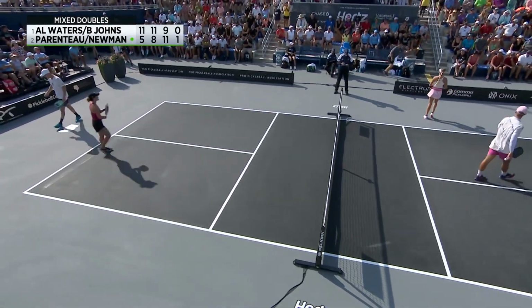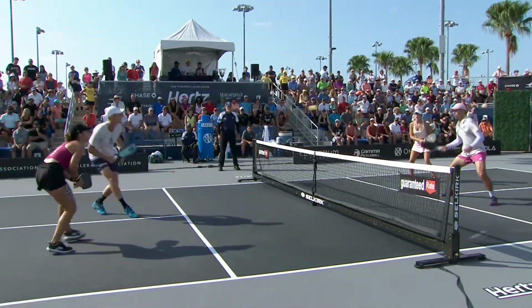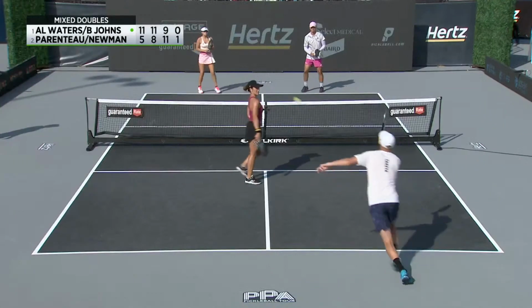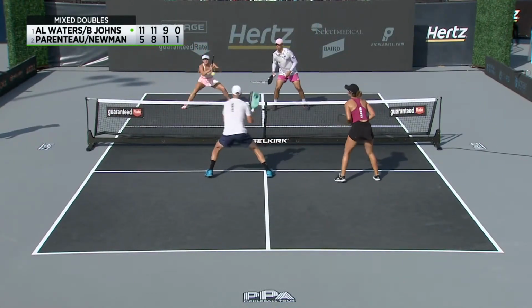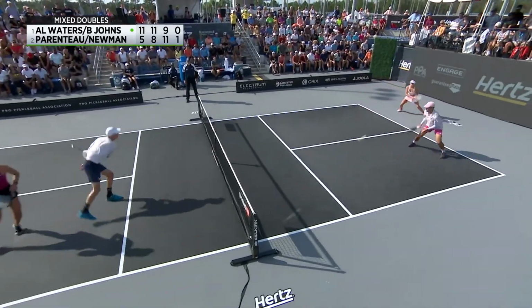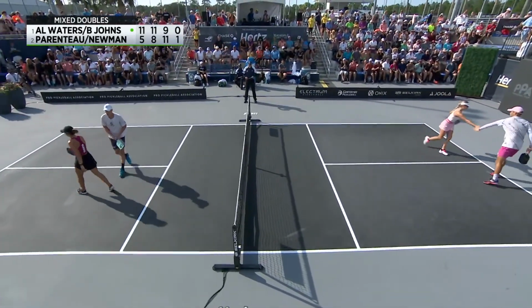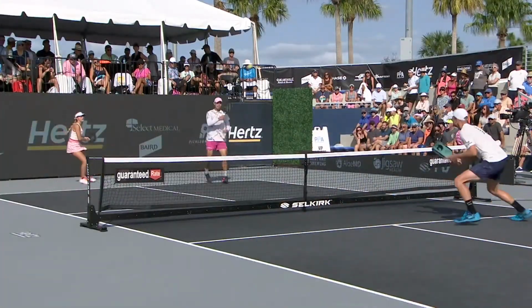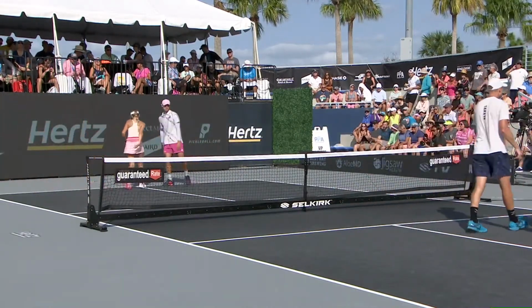Ben finally wins the firefight. Look at Catherine Parenteau play defense. It's outrageous, the ball she makes people hit. 14 winners against her. Oh, a tweener by Waters to keep that alive, and then Ben finishes it off. What an exchange. Wow. 1-1-1.